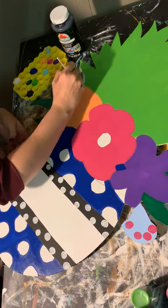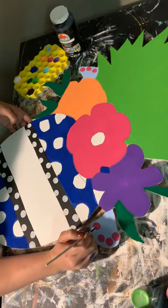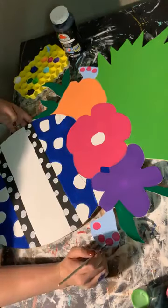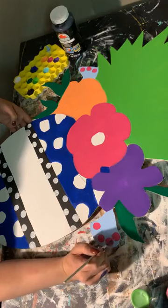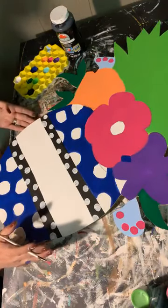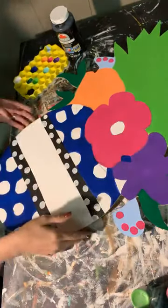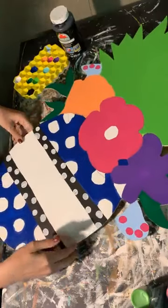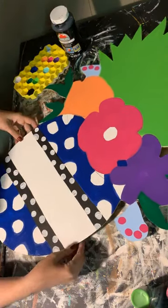Just going over my little berries up here. And right here. So when I do paintings, or door hangers really, wreath signs, I usually outline everything in black. And I paint all my edges black. It's easier to paint all the edges black than to paint the top green, and then this one purple for this flower. It makes it look more uniform if I just paint all the edges black. So that's what I do.